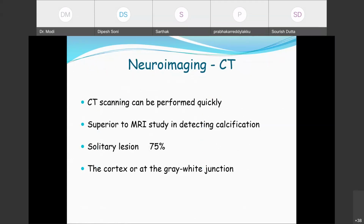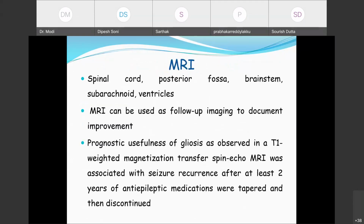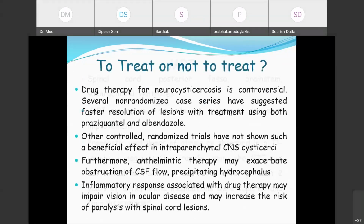Up to 75% of solitary lesions can be seen, except near the base of the brain where the artifacts are more; you tend to miss these diagnoses if the quality of CT is not very good or the windows are not properly set. So MRI is good in diagnosing, in following, and in looking at the gliosis or permanent damage if at all these lesions have made. And the question is whether to treat or not. The answer is a big yes.